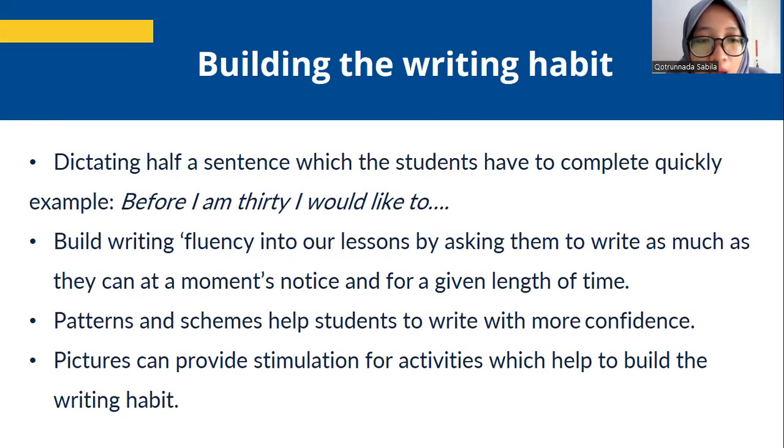And then building the writing habit. Building the writing habit can be done with a range of activities. We can promote instant writing by dictating half a sentence which the students have to complete quickly. For example, before I'm 30, I would like to... One way of making our students feel comfortable about writing is to build writing fluency into our lessons by asking them to write as much as they can at a moment's notice and for a given length of time. Such quick-write activities help to make writing a normal part of classroom activity.